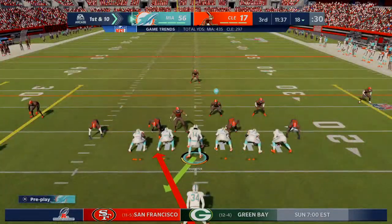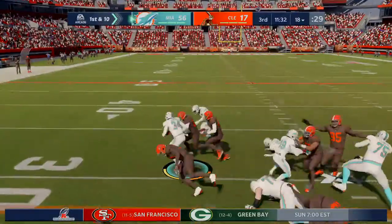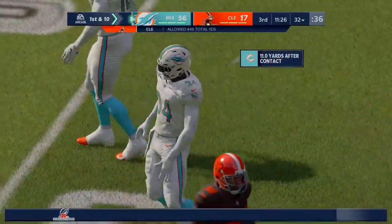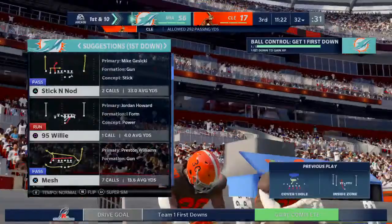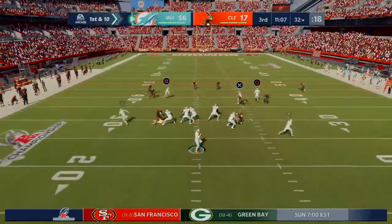So from inside the 20, here's 1st and 10 at the 18. They'll begin the drive with Howard. But he breaks through another tackle. And he's going to get this one across the 30-yard line. First play of the drive going for 14 and also going for a first down. And he continues to pile up the yardage. That puts him over 150 now. And this defense has really had its problems trying to keep him contained.